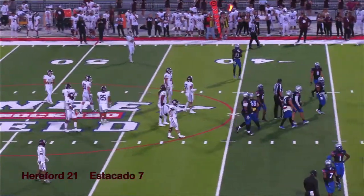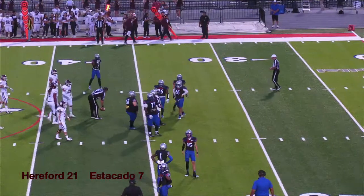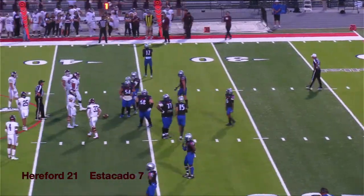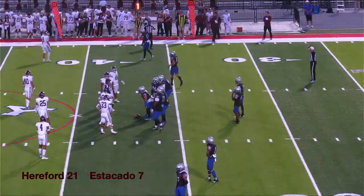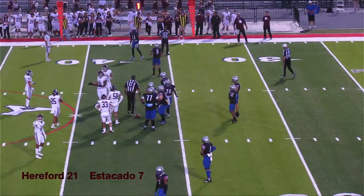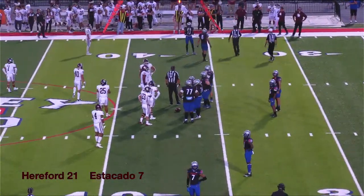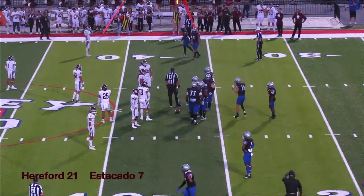3:33 left in the first quarter. We haven't got time to describe between plays because of the pirate. It's his fault. It is, and unfortunately for the Matadors, they didn't have time to get set either. That's a little too quick. Four wideouts in this formation, a running back, wide side right. 1st and 15, 3:33 left in the first quarter. Hereford up 21-7 over Estacado.